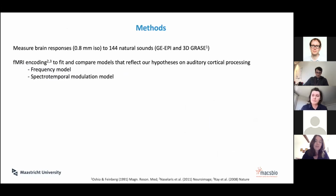And we based these hypotheses on what we saw in lower resolution data. So we first employed a frequency model where we assumed that the response of a voxel would be well explained by the frequency selectivity, the frequency preference of that voxel, and then compared that to a second, more complex model where we added two features. So in addition to preference for frequency, we hypothesized that voxels would also be tuned to temporal modulations and spectral modulations. Just to give you a bit of insight on what those sound like.